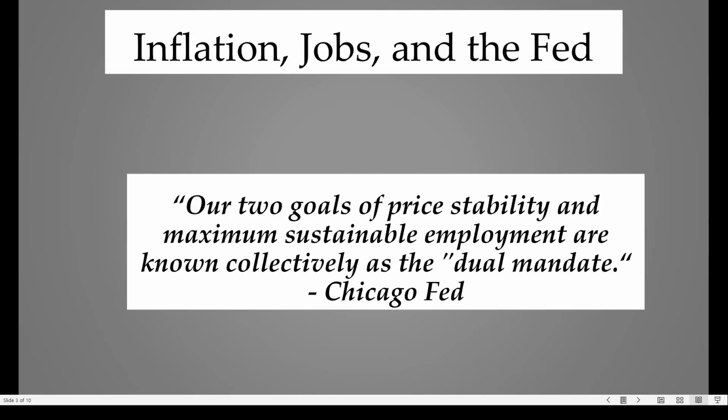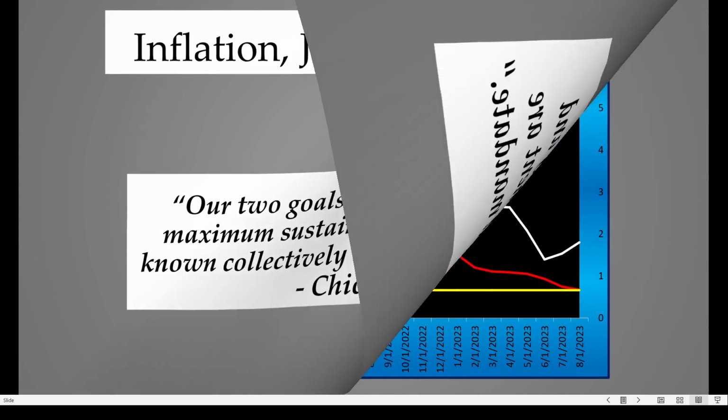Well, the Federal Reserve, this is the Chicago Fed, our two goals of price stability and maximum sustainable employment are known collectively as a dual mandate, and that is the structure in which the Fed operates. They have to control inflation, that's price stability, but at the same time, create an environment that's conducive for jobs.